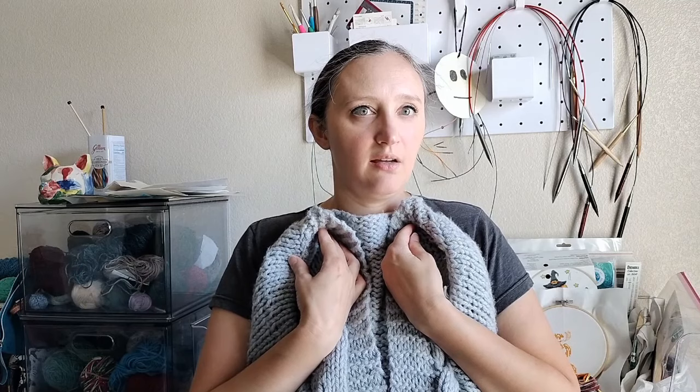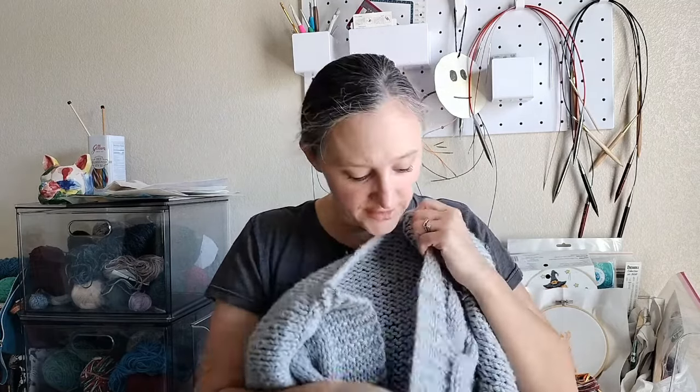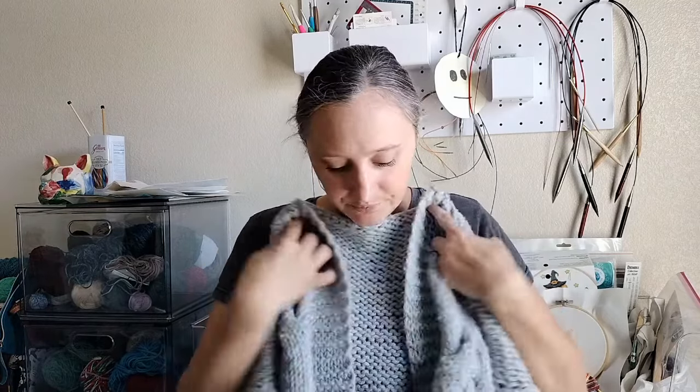But yeah, this is a really easy construction, very easy for someone who has never made a cardigan before or a sweater of any kind. It's literally just rectangles and you sew them together. The cables are also very easy. She has photo tutorials in her pattern on how to do it.